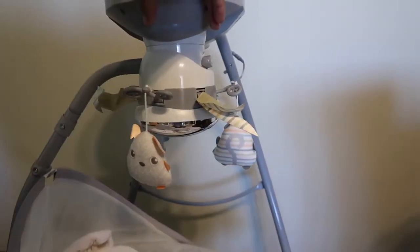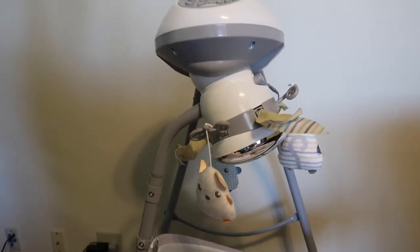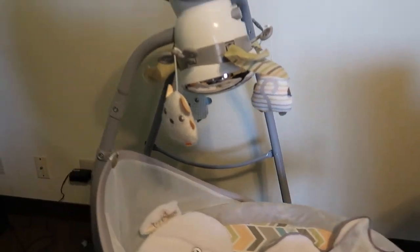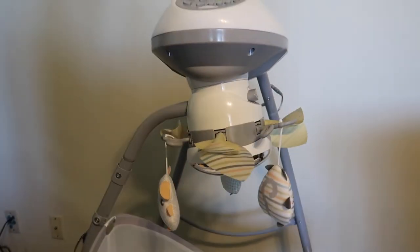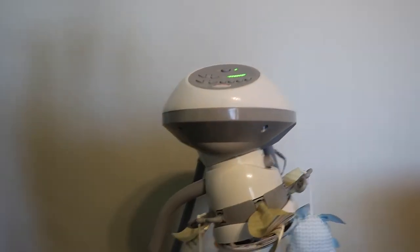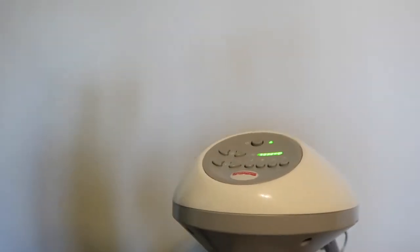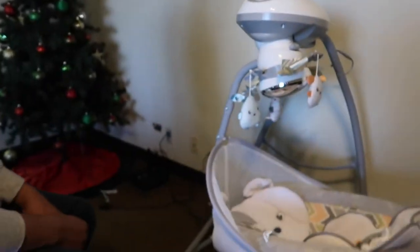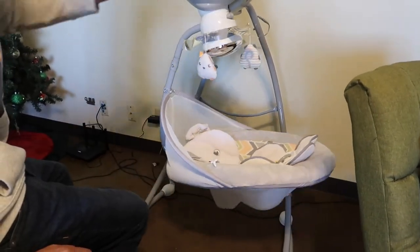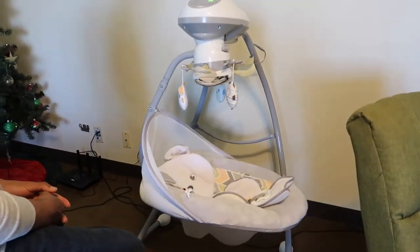And you can turn the volume up or down. And the little mobile is moving as well. Well, it's not moving now, but it was moving. I think. Timer. There you go. If you press the music button twice, that'll get the mobile to move. So yes, this is the Fisher Price Snugapuppy swing, cradle and swing.